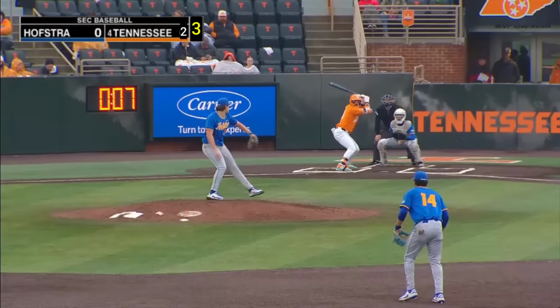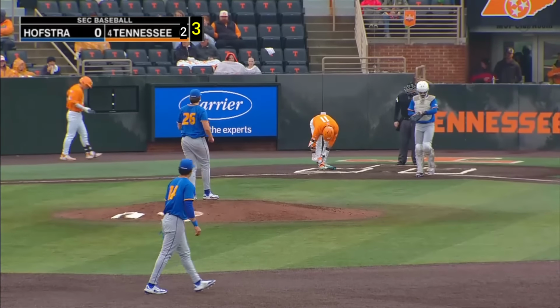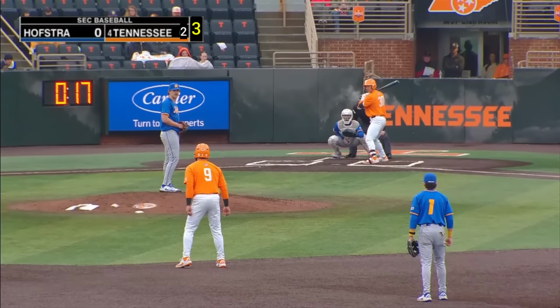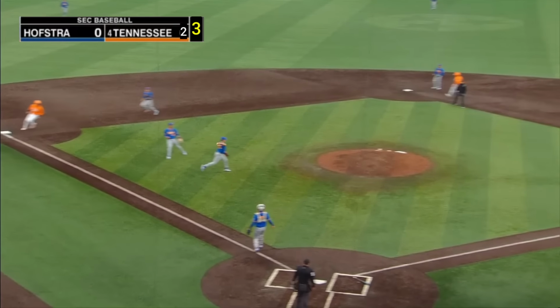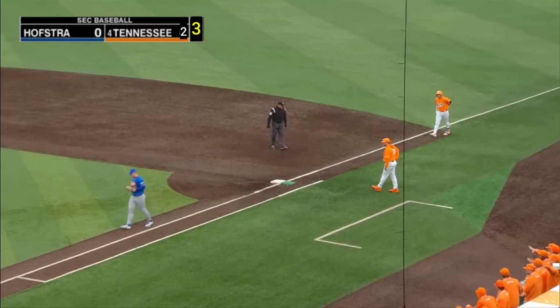3-1 the count. Nemjo pitches, and he misses high and away. So back-to-back 1-out walks have Tennessee in business here in the third inning. 2 balls and 2 strikes to Clark. The pitch, Clark swings, rolls one, left side. Picked up by Nemjo, uncorks one to first. It's not in time as he yanks Lane off of the bag.